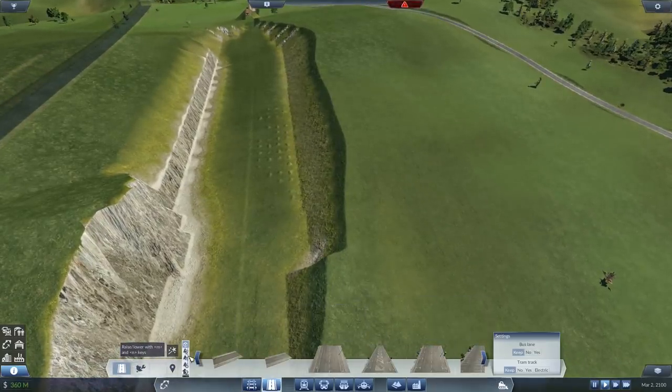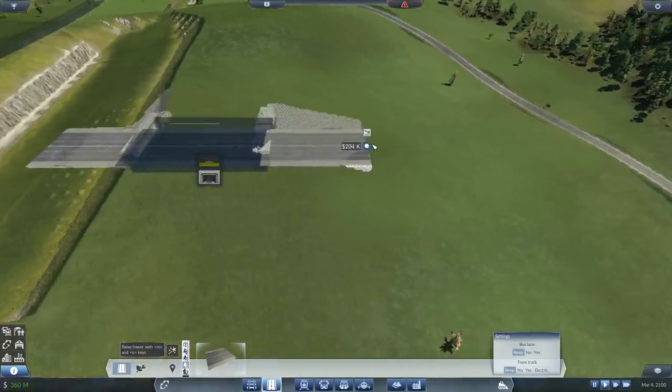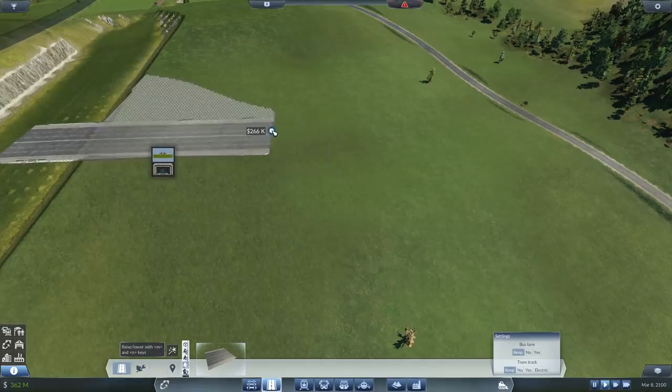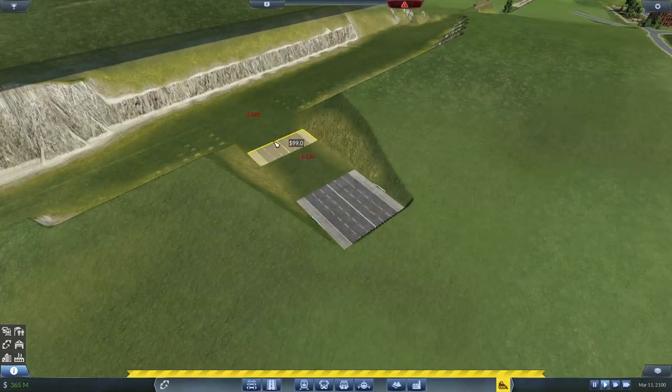Right, now, give me some fat country here. There you go. Put that on the straight. Dig a bit of a hole. Keep it on the flat. Bring it back a bit. Make sure it's still digging a bit of a hole. Do that. Then bulldoze it. There's method to this madness.